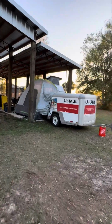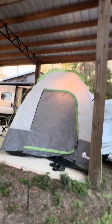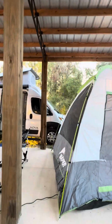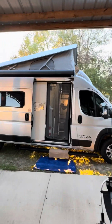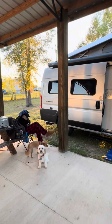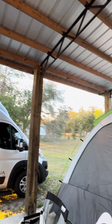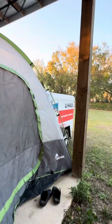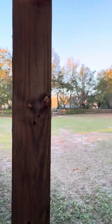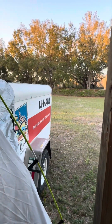Come around and show my setup here. So, got my B-van here, Rolling Faith, Coachman Nova, pop top, all set up. Got my dogs. Some stranger over there, I don't know who that is. It's my Napier tent. See if I can open it up. Mike, open up your tent a little bit.